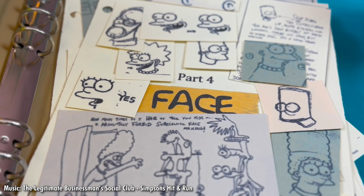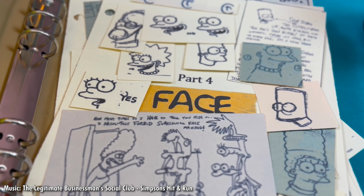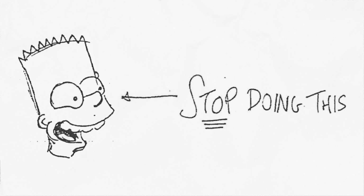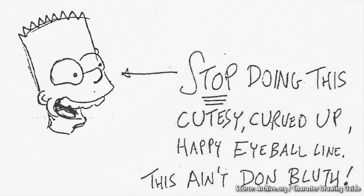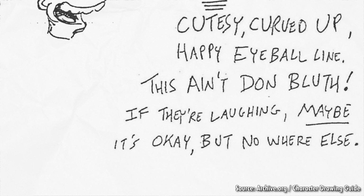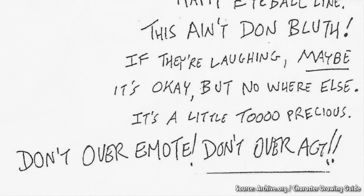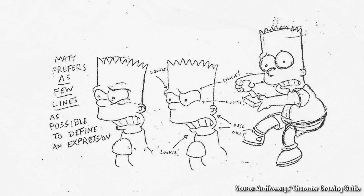Let's look at a friendlier face. Okay, good. Happy Bart. Quote, stop doing this cutesy, curved up happy eyeball line. This ain't Don Bluth. If they're laughing, maybe it's okay, but nowhere else. It's a little too precious.